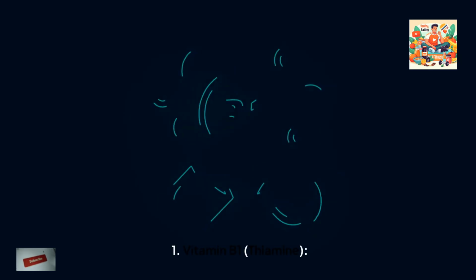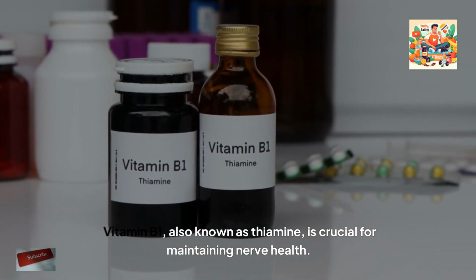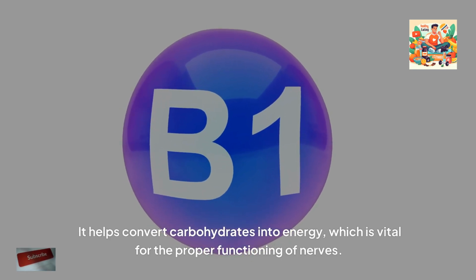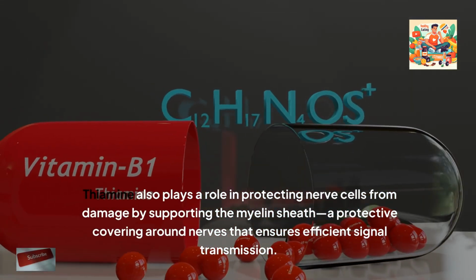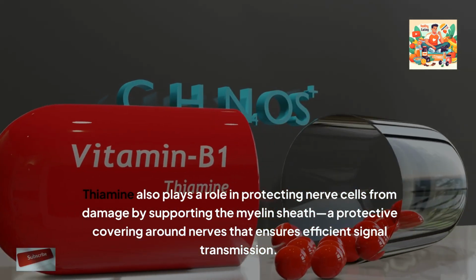1. Vitamin B1, thiamine. Vitamin B1, also known as thiamine, is crucial for maintaining nerve health. It helps convert carbohydrates into energy, which is vital for the proper functioning of nerves. Thiamine also plays a role in protecting nerve cells from damage by supporting the myelin sheath, a protective covering around nerves that ensures efficient signal transmission.